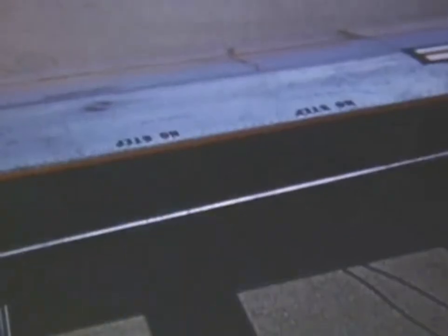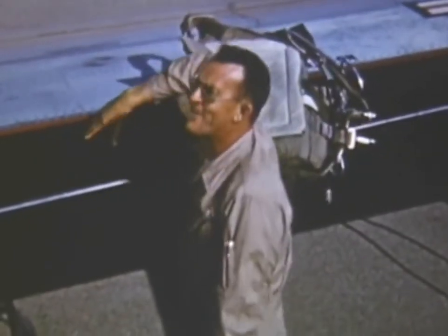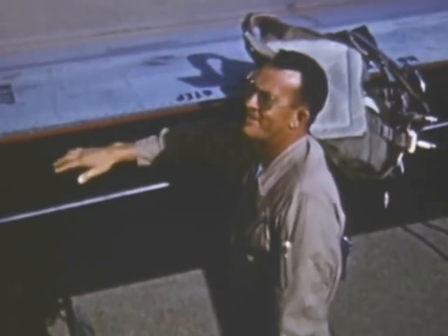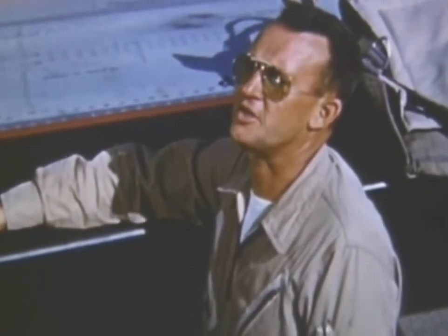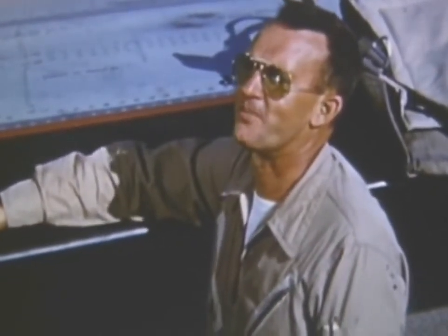Yes, and here comes the man now who's going to do it. And here is the chief test pilot for Lockheed, my good friend Tony LeVic. Hello, Arthur. It's good to see you. Well, if you think those pull-ups were something, Arthur, just watch and I'll show you how easy it is to penetrate the sound barrier with this airplane.